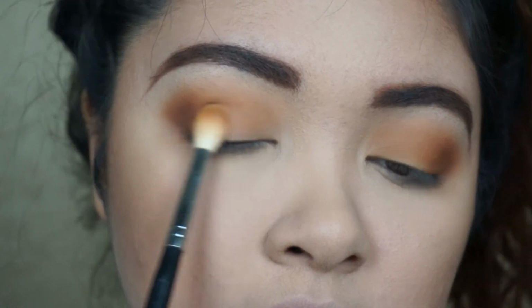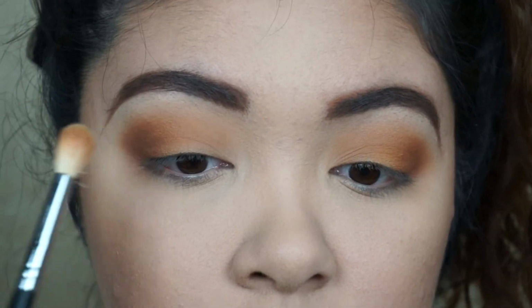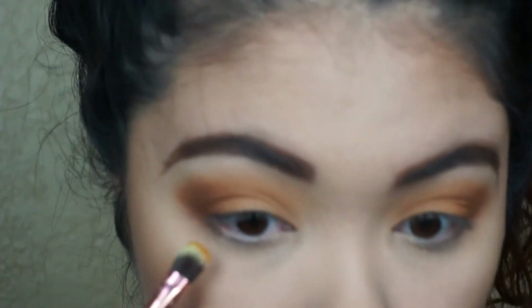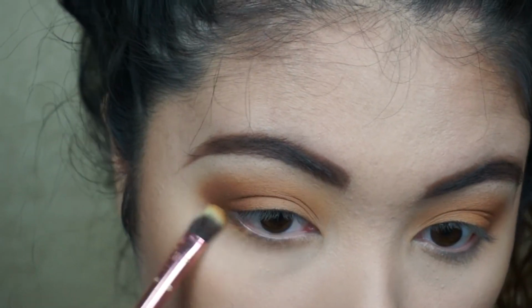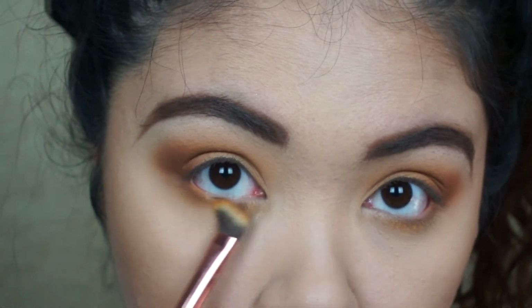the middle part of my eye just to blend that kind of brown shade. I want to focus more on the lighter browns than I do the darker browns. Okay, so I'm going to go in with the same two brown shades, and I'm just going to apply that on the bottom lash line. And I'm going to go ahead and go in with that taupey shade again from the ColourPop palette and put that on the bottom as well.